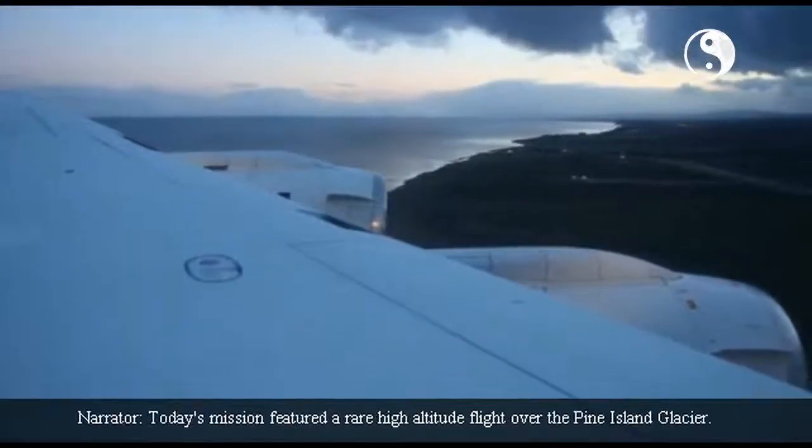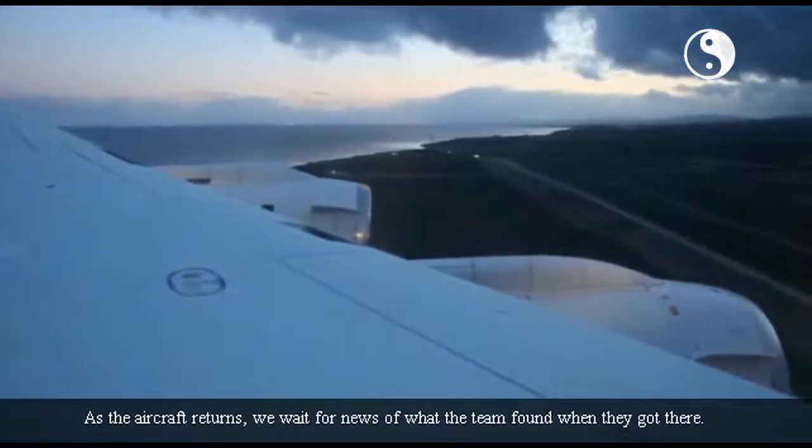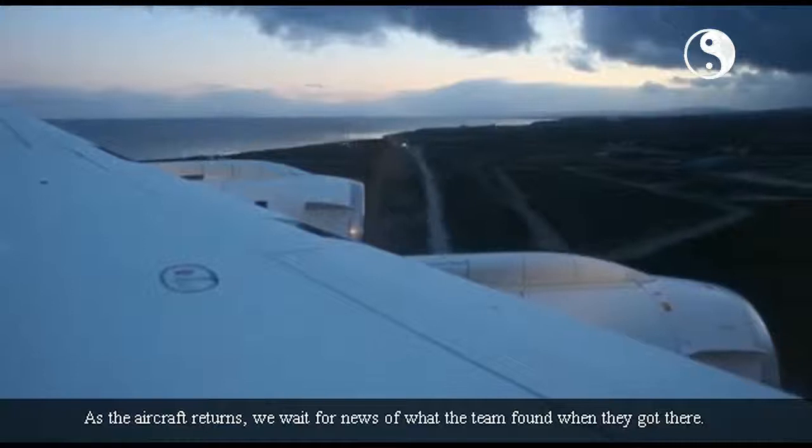Today's mission featured a rare high-altitude flight over the Pine Island Glacier. As the aircraft returns, we wait for news of what the team found when they got there.